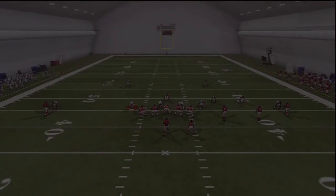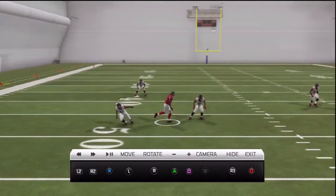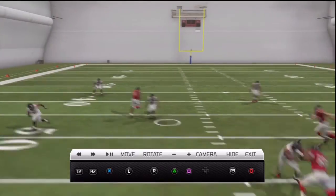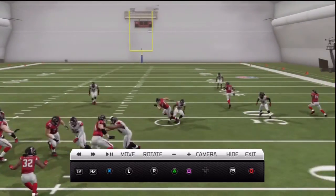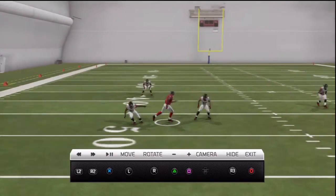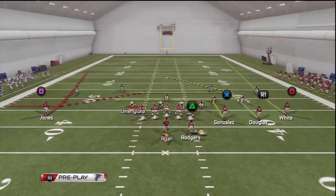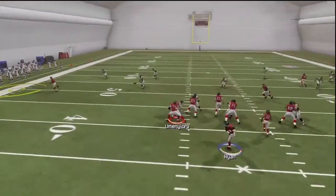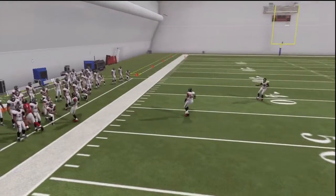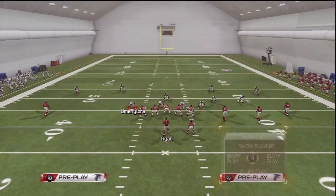That time, Julio went dipping inside, and that helped clear out space for this, because this guy couldn't bite down on it. He has to honor Julio. Number four. Got a soft corner there. That's going to be there all day.